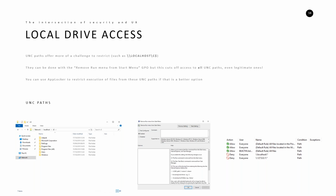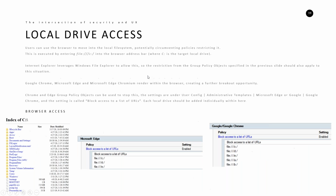So another option is to use AppLocker or something equivalent to restrict execution of files from those UNC paths. So you can deny everything from localhost or 127.0.0.1, and then yes, they'll be able to get into it and see it, but when they try and run anything from those loopback UNC shares, AppLocker will kick in and it will deny them.